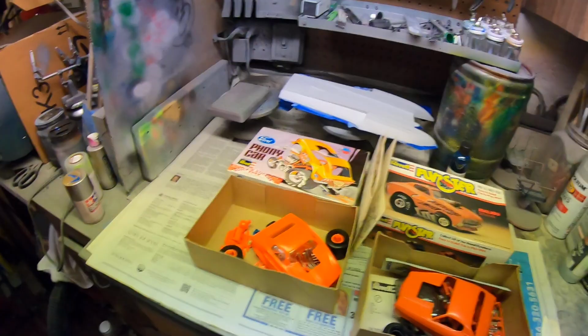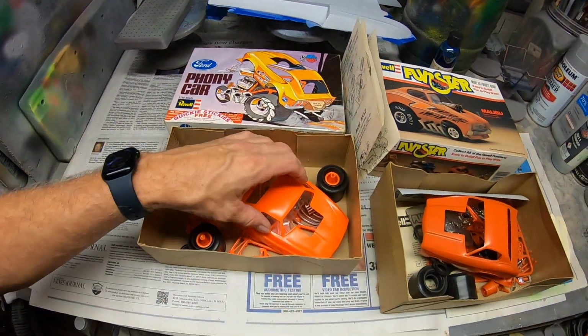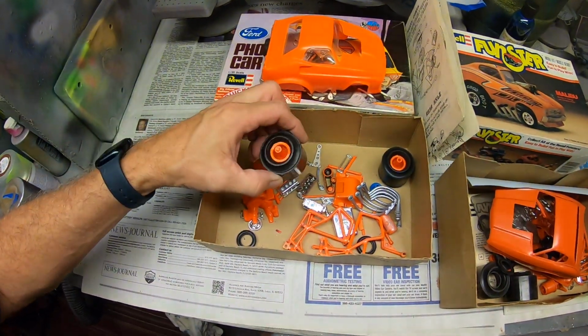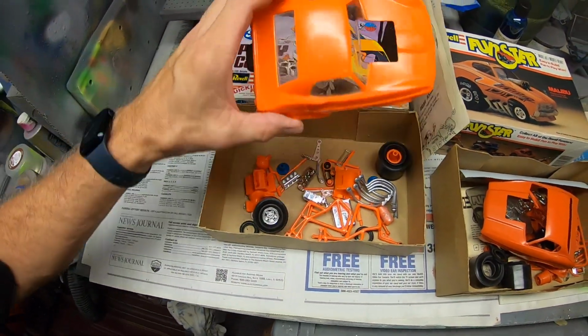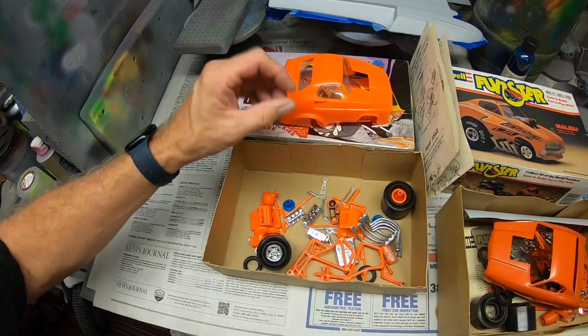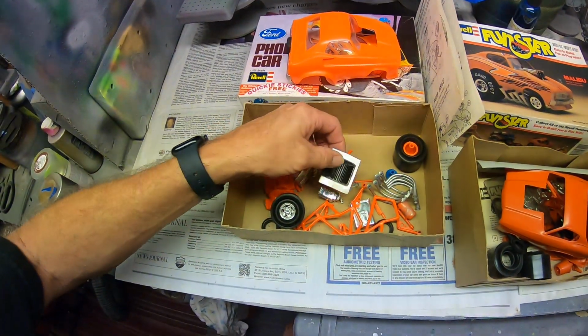So let's see what I got here. All right, and this has been built up at some point, but not bad. I don't even think there's glue on the glass, which is amazing because usually kids just gob tons of glue.